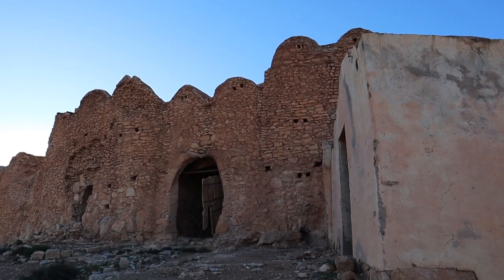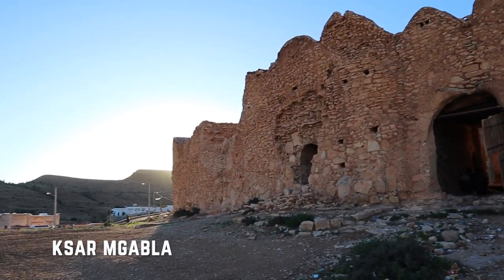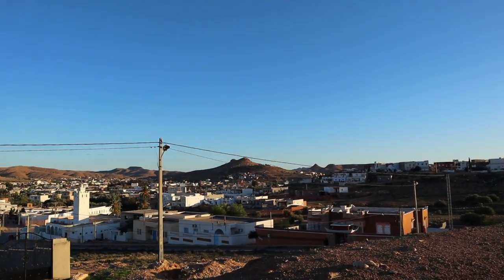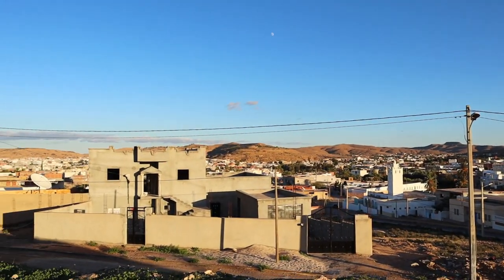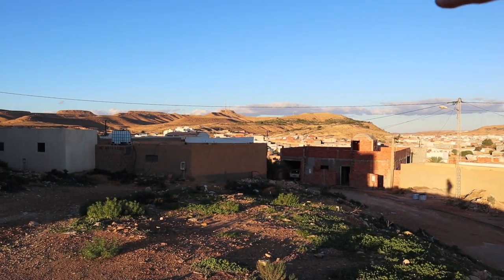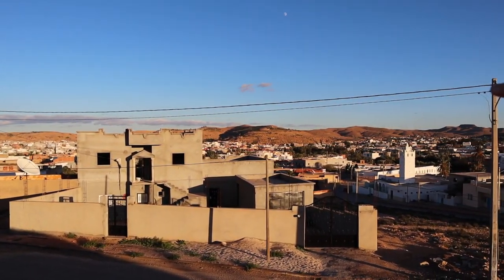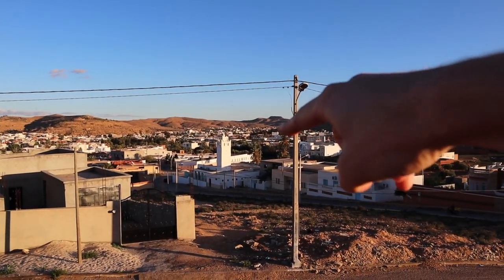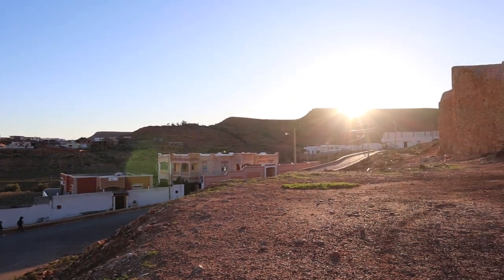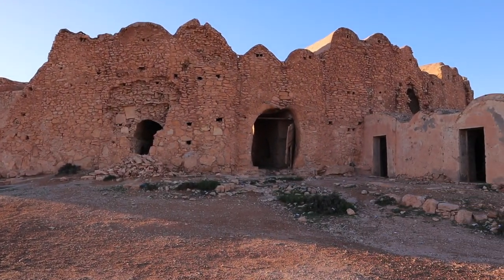Here we are. I've made it to Kassam Gub, and you can see from the top here views of all the residential areas around, distant desert valley hilltops. Looks similar to Gardeia in Algeria, the Mzab Valley, the mosque down below there, and of course the sunset during golden hour. Let's take a look inside.